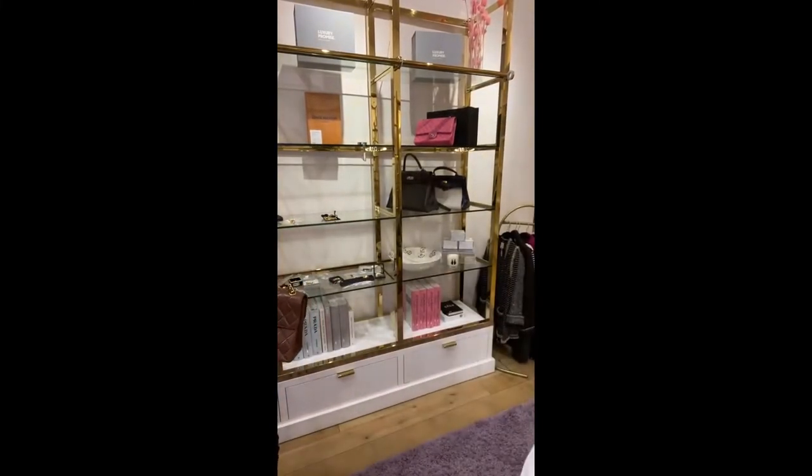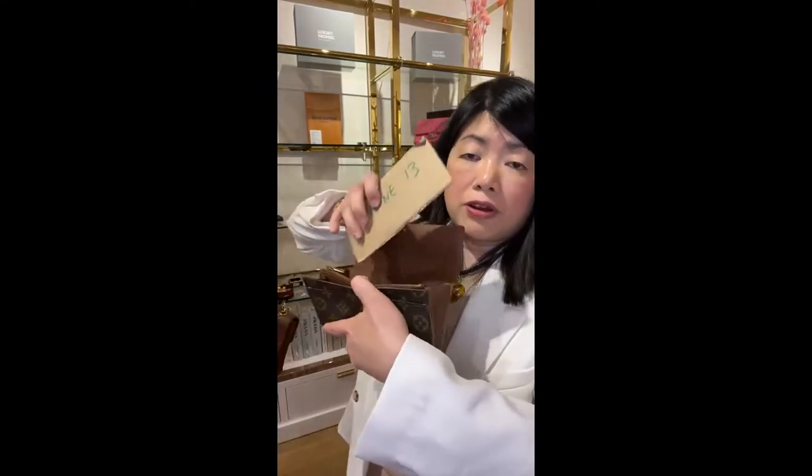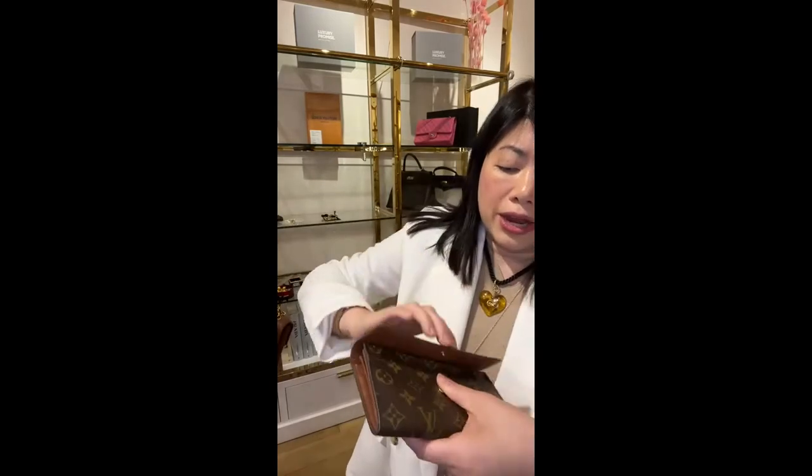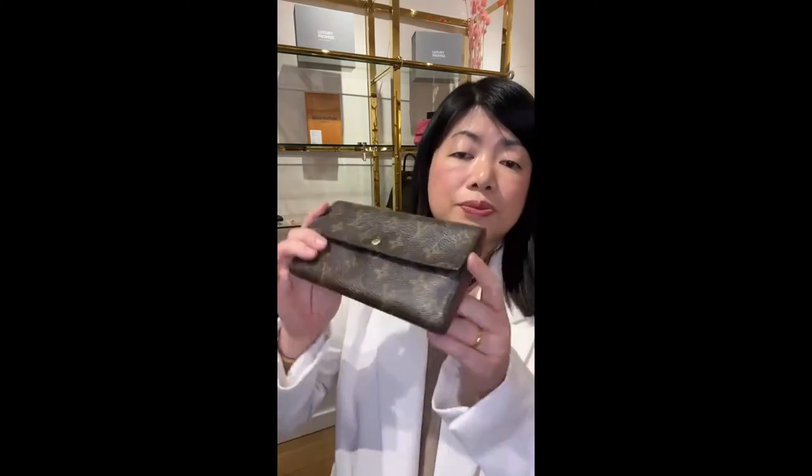In terms of phone, you can put in an iPhone 13 very comfortably, very easily, pop that in there. And it can also double up as an evening clutch, or a day clutch if you wanted to use it as that. Great condition.